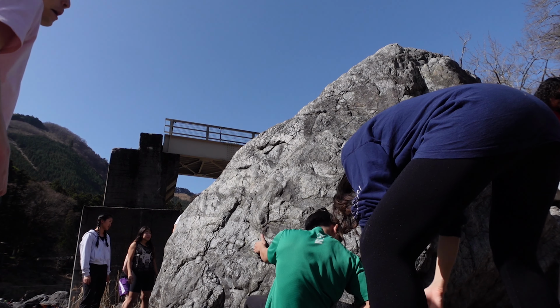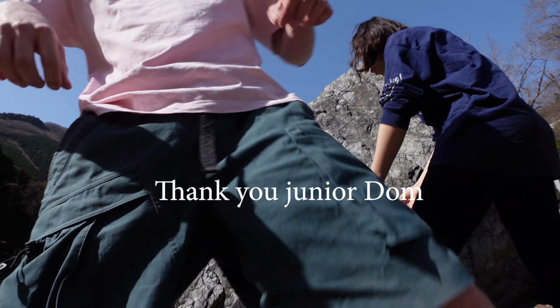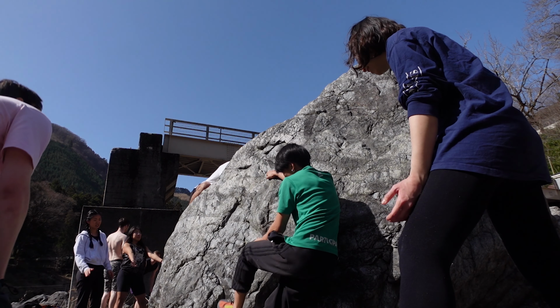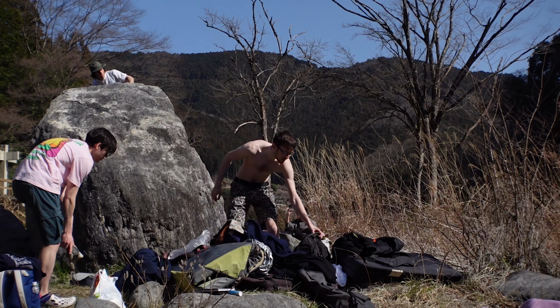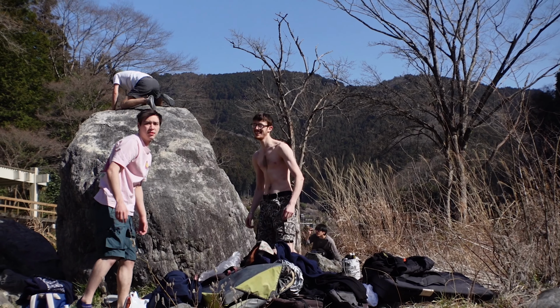Just a nice angle. Just stand looking out at the water. Where? Oh shit! Wait, start again. Beautiful. I spotted a wild ocean.